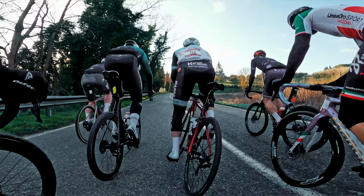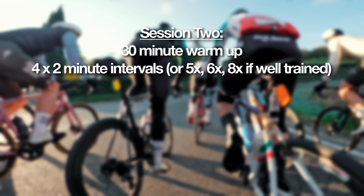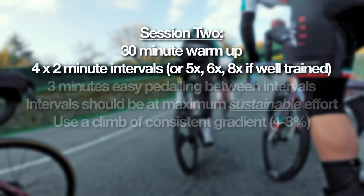Session number two, which builds up to session number three, is your standard 2 minute. I'm a real big favorite of this. That would be anything from 4x2, 5x2, 6 or 8x2 minutes. As you get fitter and you get more accustomed to the sessions, your rest duration is between 3 and 3.5 minutes off. Again, maximal effort that is sustainable.